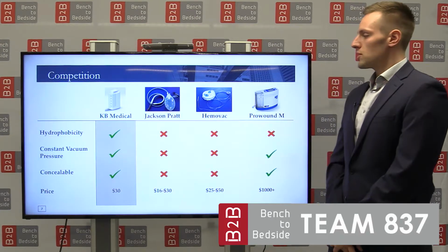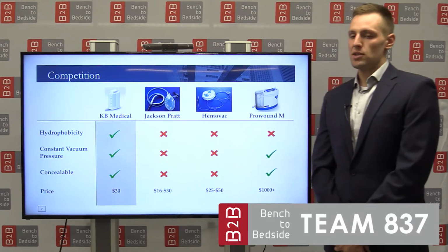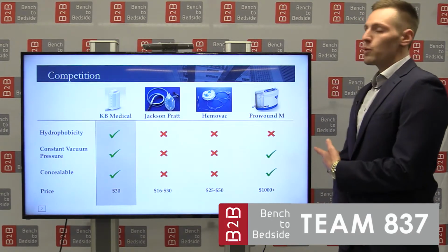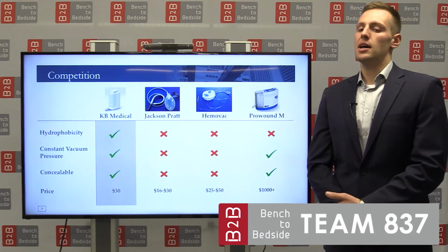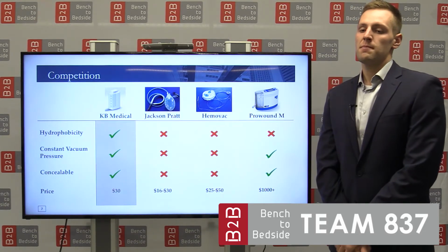Our competition consists of the Jackson Pratt drain, which is the gold standard for surgical drainage, the Hemovac drain, which is a second runner-up, very similar design, and then ultimately the ProWound M is the closest marketed competitor. It features similar design elements, but has a $1,000 price tag and is not disposable.